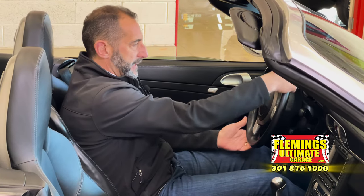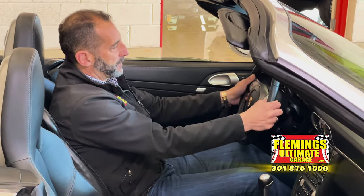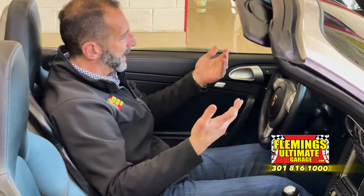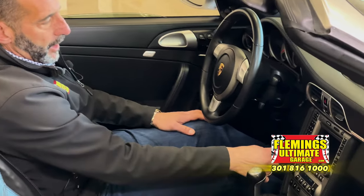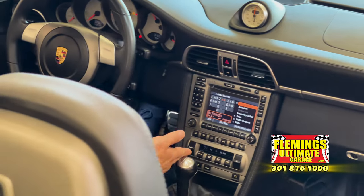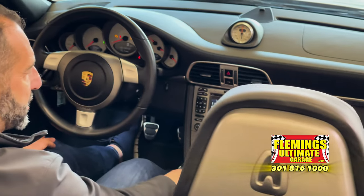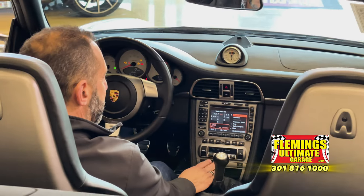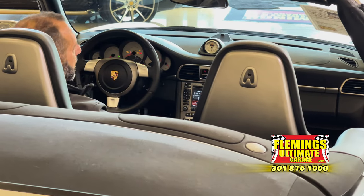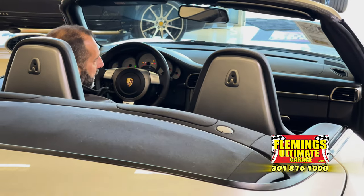And it's super modern in here, right? It's got a great looking three-spoke wheel here, full gauges, that big tach right in front of your face, 8,000 RPM tachometer, also has the upgraded digital sound system, climate control. This has sport package with the suspension and the exhaust, right? All that stuff is in here. Sport chrono package as well.